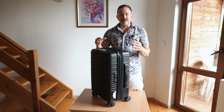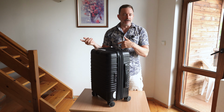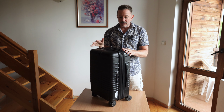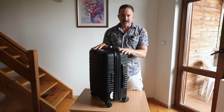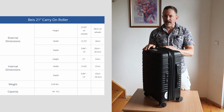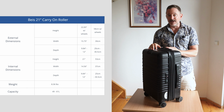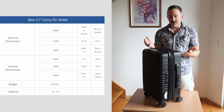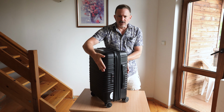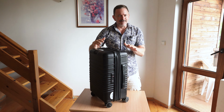So first, let's talk about the dimensions of the Beis carry-on roller. We've gotten quite a few questions about this on our other videos that we've done about this same suitcase. First, the height. It's a 21-inch roller. So what does that actually mean? If we look externally, from the very top of the handle to the bottom of the wheel down here, we're actually looking at 22.83 inches or 58 centimeters. Now, when we look at the actual depth itself, you're looking at 9.84 inches or basically about 25 centimeters.